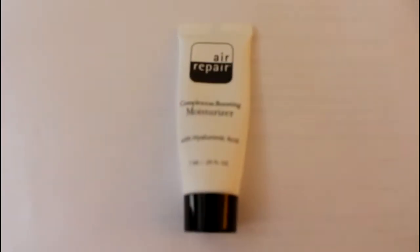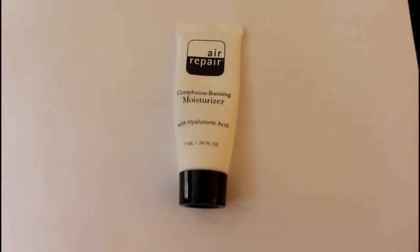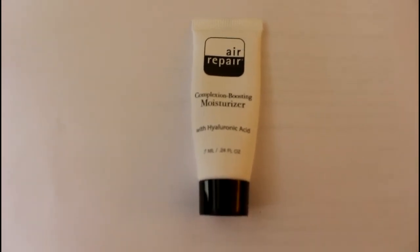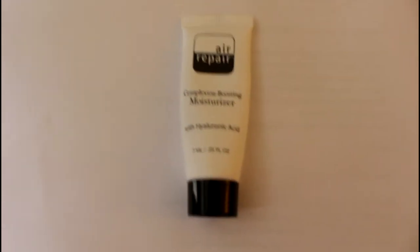Okay, now this Air Repair, I think I got this in a, I want to say Birchbox. Let's see. Complexion Boosting Moisturizer. It's supposed to have hyaluronic acid in it. I didn't notice that this was really any better or any different from any of the regular moisturizers that I use. I liked it while I was using it, and I think the brand might be cruelty-free. I'm not sure, but honestly, I've used moisturizers that are every bit as good as this one is.